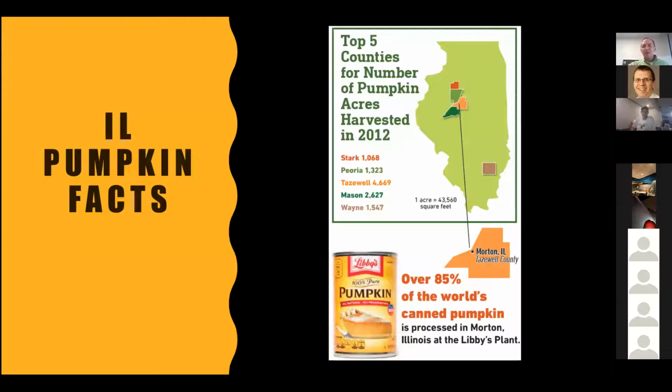Some other pumpkin facts for you here. So we've got our top 5 counties here. You can see, now this is data from 2012, was the last year I could find the data for this. But you can see there's this cluster in west central Illinois here that are the top 4 counties. And you see you got Wayne County all the way down here. That's our number 5 county. And Tazewell County, that is where Morton is. That's where the Libby plant is. And that's where 85% of the world's pumpkin is canned. So pumpkins are a big thing in Illinois.